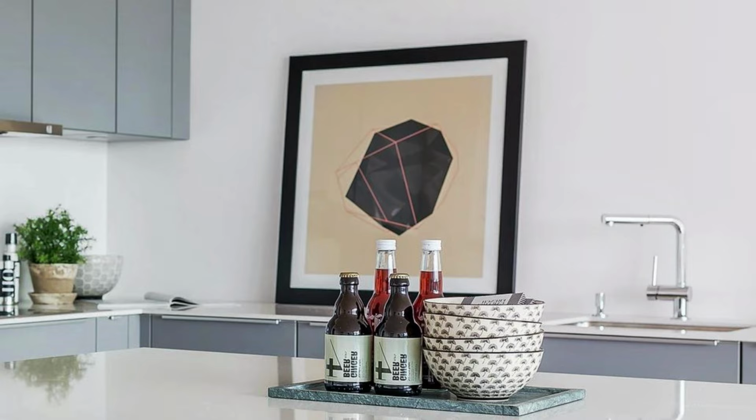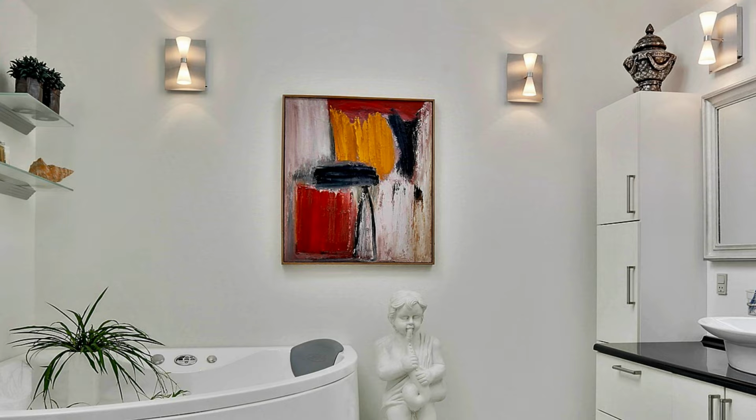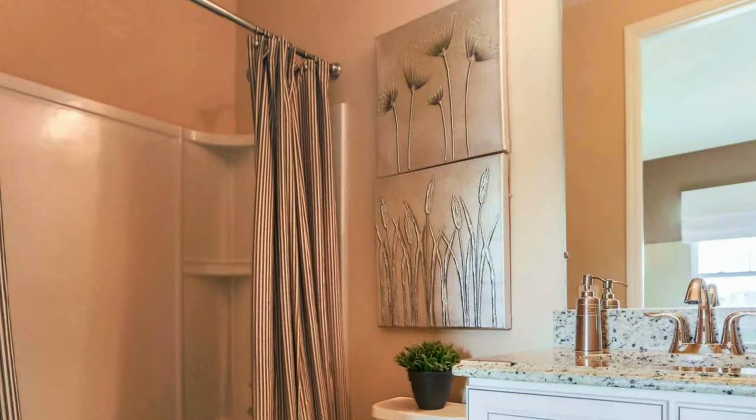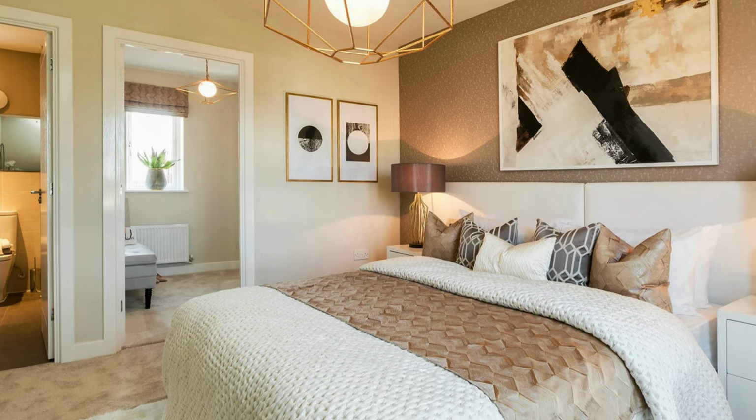A small piece of artwork can even improve the look of a contemporary kitchen. Another beautiful bathroom decor with the modern painting in bright colors. Small bathroom with 3D artwork in matching colors. Beautiful master bedroom with diverse paintings on walls.